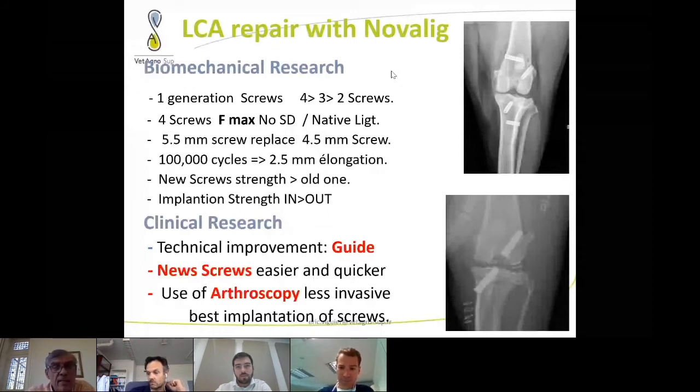We can replace 4.5 millimeter screws when you lose it with a 4.5 millimeter in the same hole. We have also proven that in a dynamic study, after 100,000 cycles, we have no more than 2.5 millimeter of elongation of the ligament. It's compatible with the good use of the ligament. We have developed some new screws, and the strength is better than the old one.